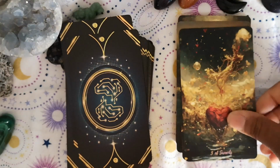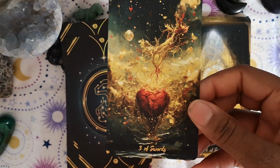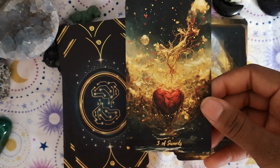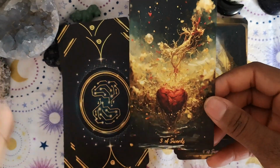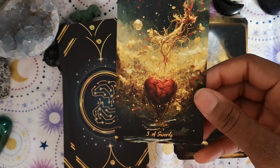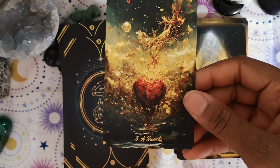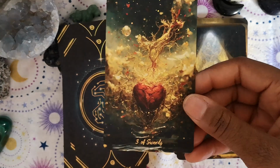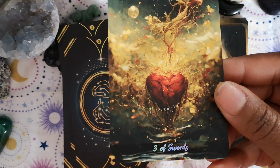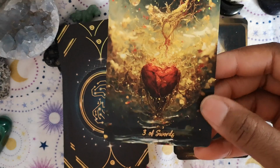Now the 3 of Swords, a card that I kind of low-key enjoy. Most of the time it's the basic heart with 3 swords, but I kind of like how it's drawn by people. I low key like it. But here we just have the heart. And I guess that's pretty much it. Maybe you could say it's frozen in something, or it's being plunged in water.